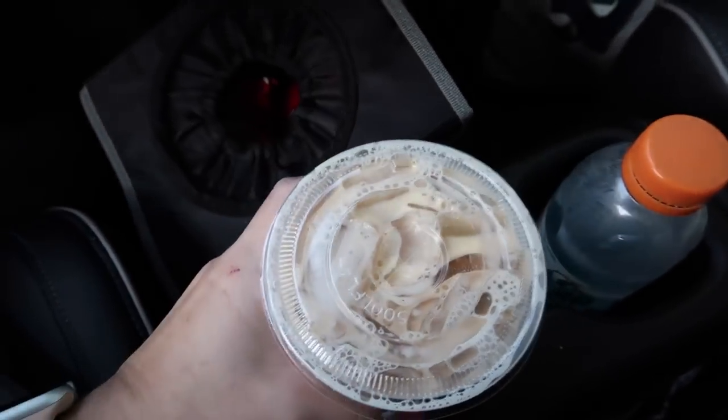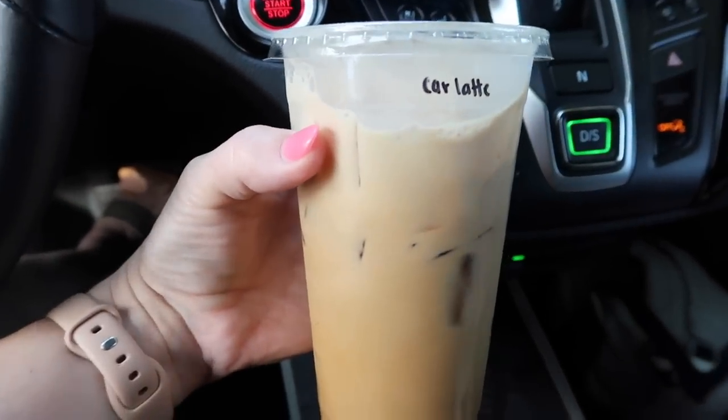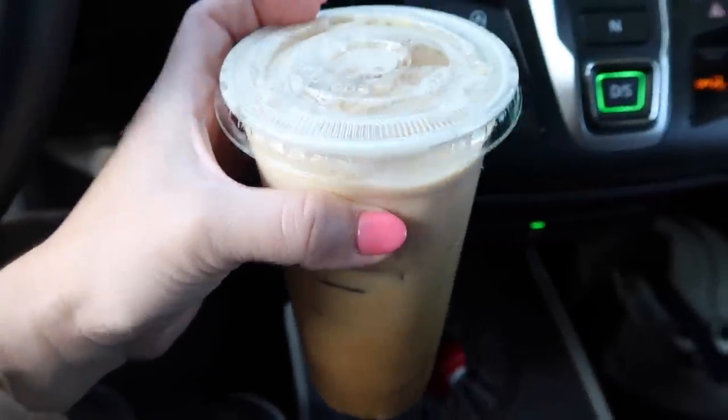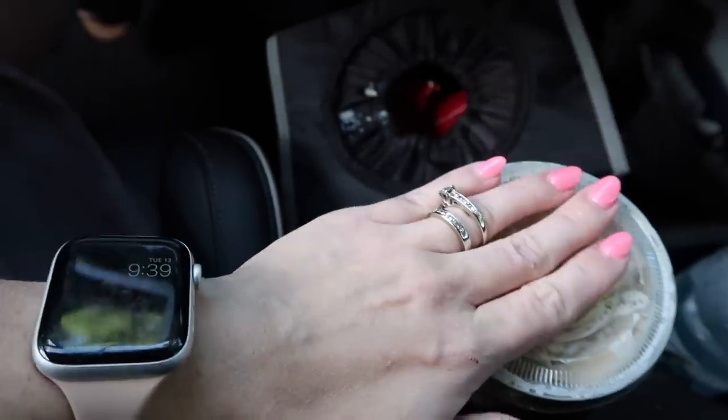All right, I'm taking the girls to their little activity today, but I came to my favorite local coffee shop, and they have such a good caramel iced latte. So I have come here for like 3 days straight and got one because it is just so good. So drinking that as well.